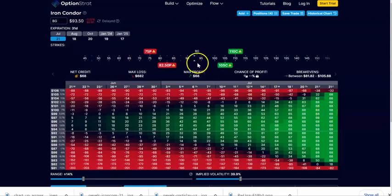But now our max profit's at $68. This gets put in our account right away. We have to have about $750. It's this one plus this one. That gives you the margin, $750. And as long as it stays between these two numbers, 88 and 99 or 100, we got a winner on our hands.